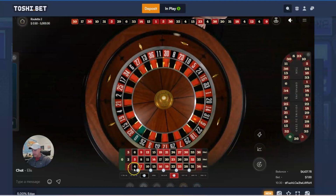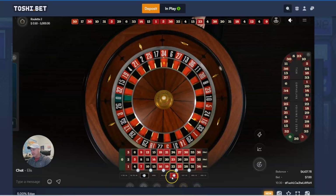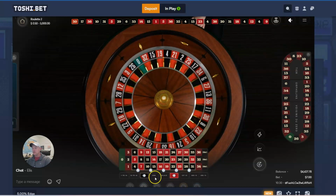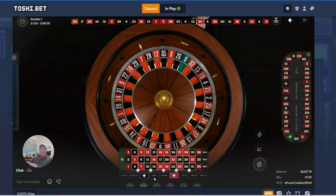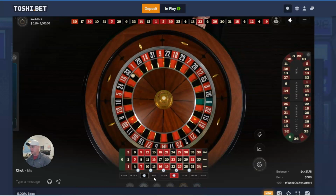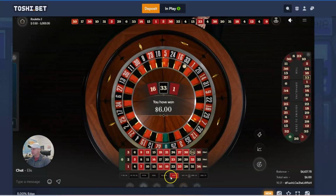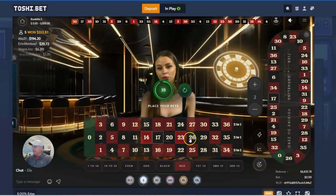You're either playing the double streets for one roll or as many rolls as you want. You're either playing red or black for as many rolls as you want, or you're doing an even or an odd bet for as many rolls as you want. Okay, so that is a clean. I just want to give you a visual reference of what we're looking at here. Okay, so we got 33 on that one. We won $6. Again, that piece of it doesn't matter. I just wanted you to see kind of what we're playing.